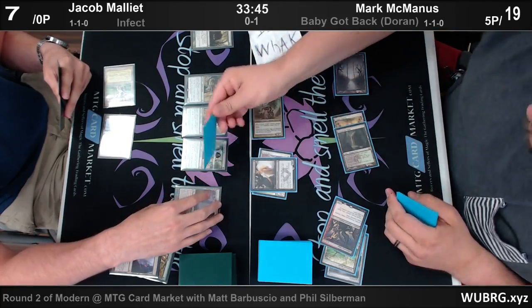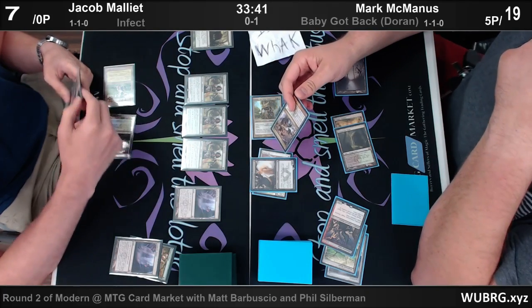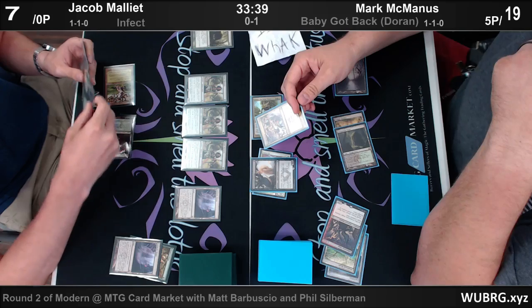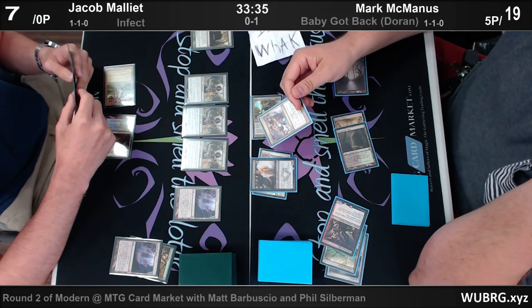Looks like Delver to me. Ooh, no, it looks like Patrick Chapin's Grixis control deck. It is. Ooh, that's sweet. I'm a big fan. Yep. Abrupt Decay. Is it going... Looks like it's going towards Noble Hierarch.